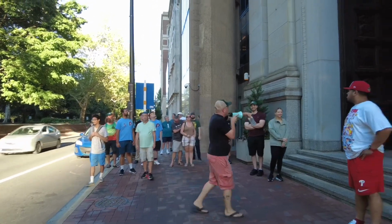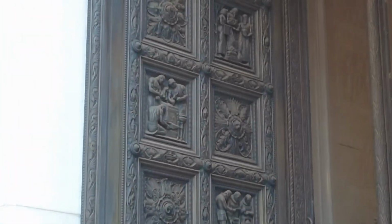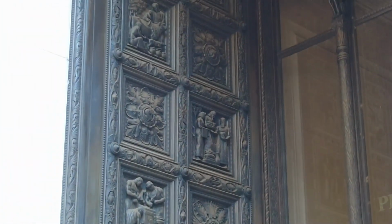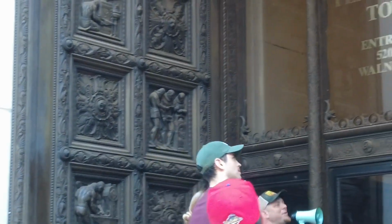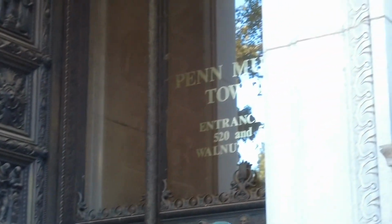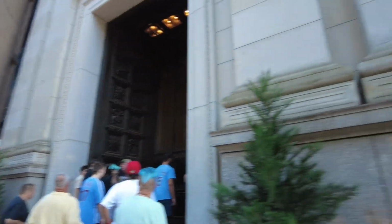If you look at this thing, I don't know what this material is, but good gravy. No, please come. It's the Please Touch Museum. Look at this. I mean, look at the detail. It's metal, like bronze. They don't make this shit no more. What do you think the security guard's thinking? What's going on?